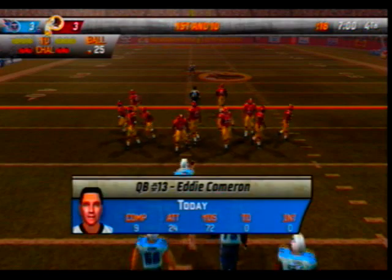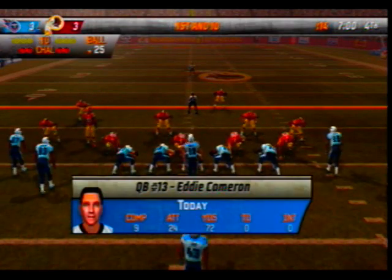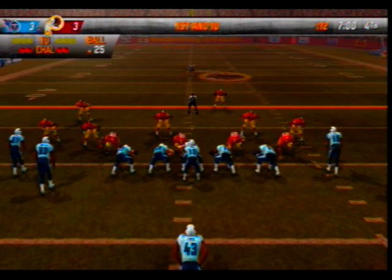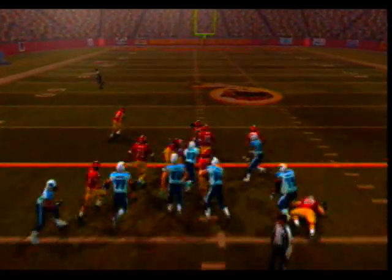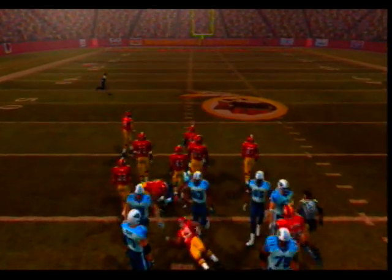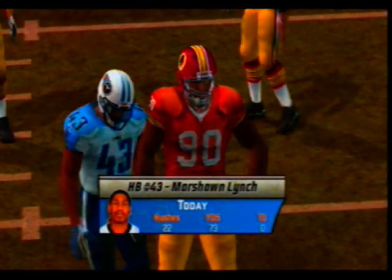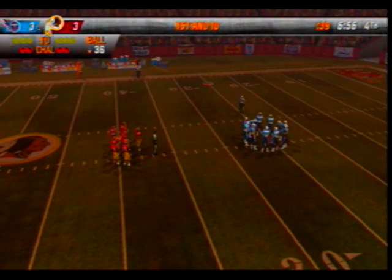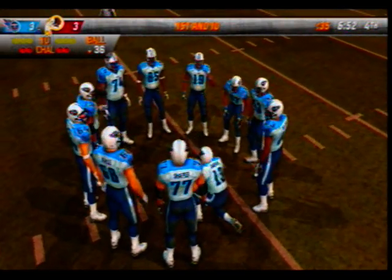Ball on their own 25. Ball on the 25-yard line. Keep moving. The Redskins come out in a nickel package. It's off. Mark is there for the tackle at the 36. And that gain will get them a fresh set of downs. It was a great run. He saw his blockers create some room for him, and he accelerated right through the hole.